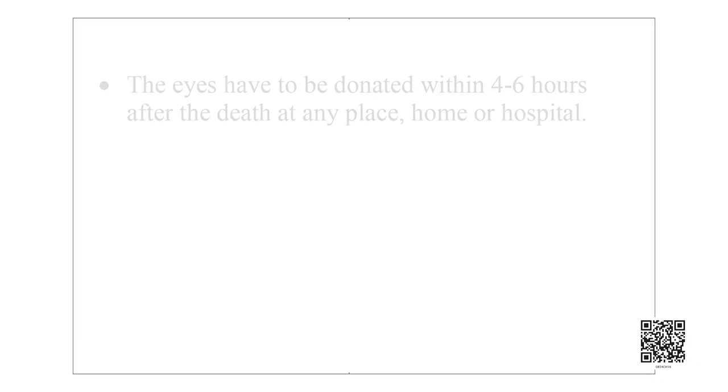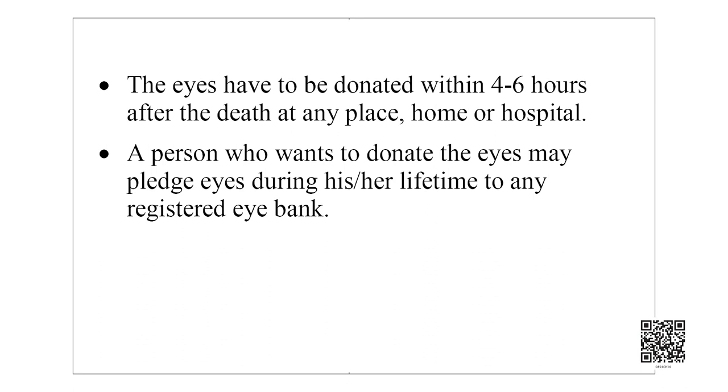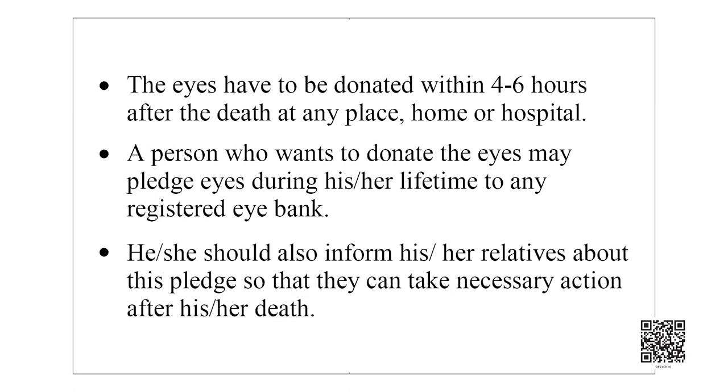Did you know that you can even donate your eyes after your death? Eyes can be donated by any people, regardless of their social status, gender, or even age. The eyes have to be donated within 4 to 6 hours after the death at any place, home or hospital. A person who wants to donate the eyes may pledge the eyes during his or her lifetime to any registered eye bank. He or she should also inform his or her relatives about this pledge so that they can take necessary action after his or her death.